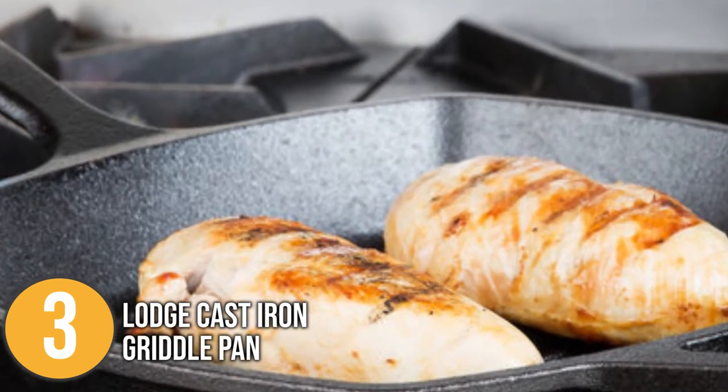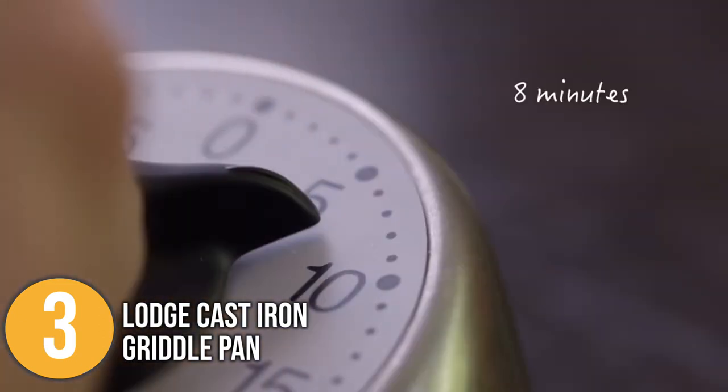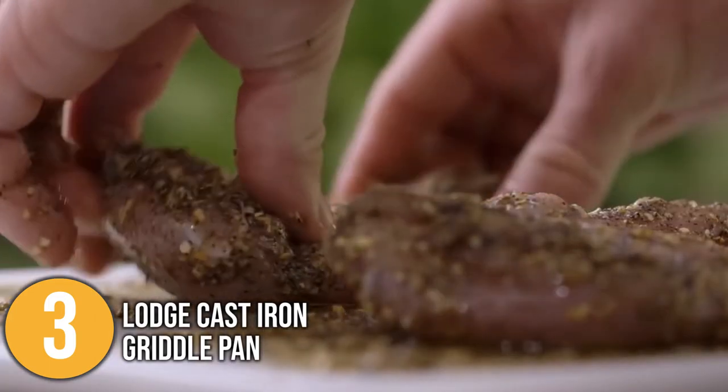The team also loved how easy it was to clean this pan. We didn't have to harshly scrub the cooking surface. All we needed to do was gently wash the pan with some soap. Sometimes we didn't even need any soap at all, thanks to its seasoning.